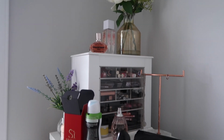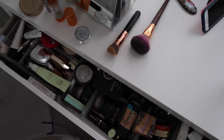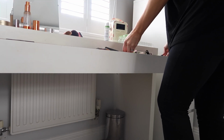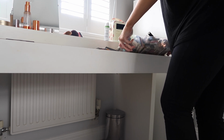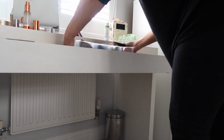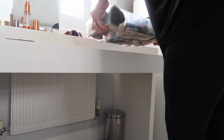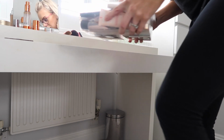So where do we start? There are products everywhere. There's not really a home for anything specific. So today I really want to get that organized and make sure I know where everything is. At the moment I'm just taking out these plastic inserts, which I actually bought from IKEA. They're quite old, so I've bought some new ones today, which I'll show you in a bit. But I'm going to take all of that out, empty all of the products and just keep the things that I want and need. So let's get into it and I'll show you what I've got.